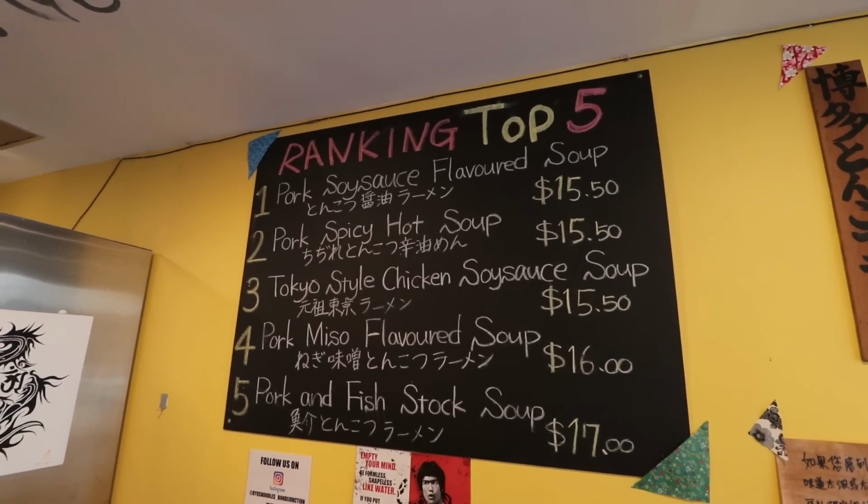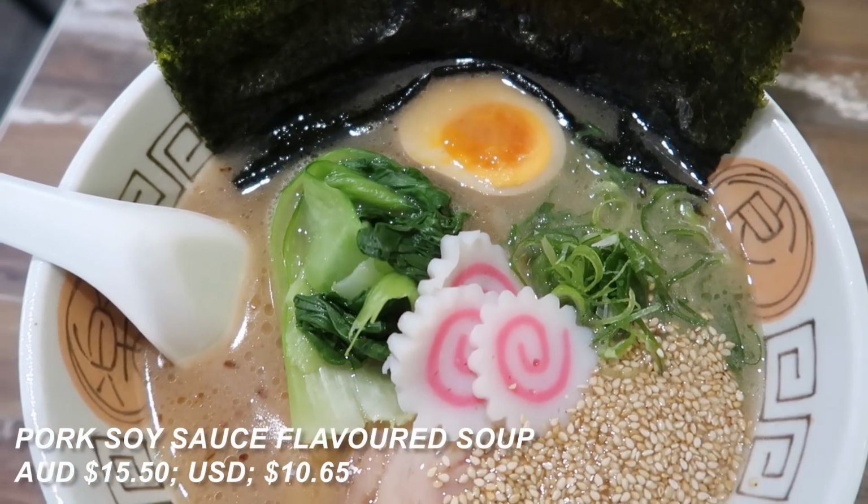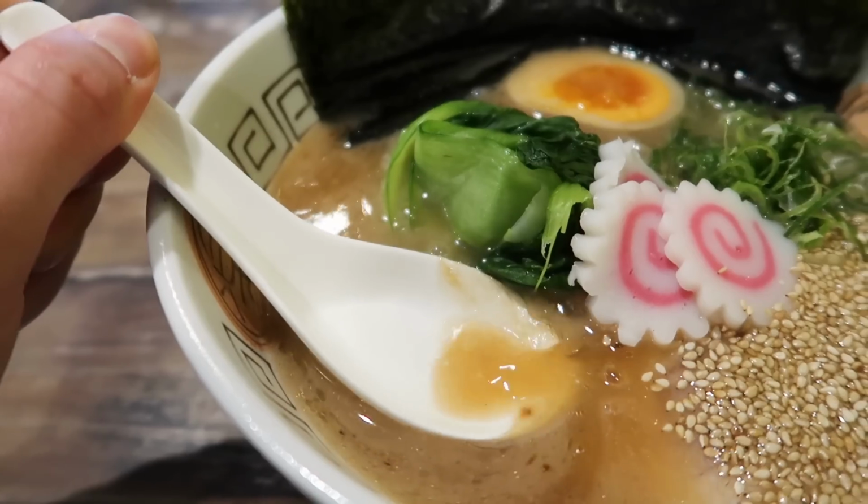They have a top 5 ranking of noodles, and of course I went for the one that's ranked number 1. So what I've got is the pork soy sauce soup. As with every single bowl of ramen that we've had, the first thing we gotta do is of course taste the broth.